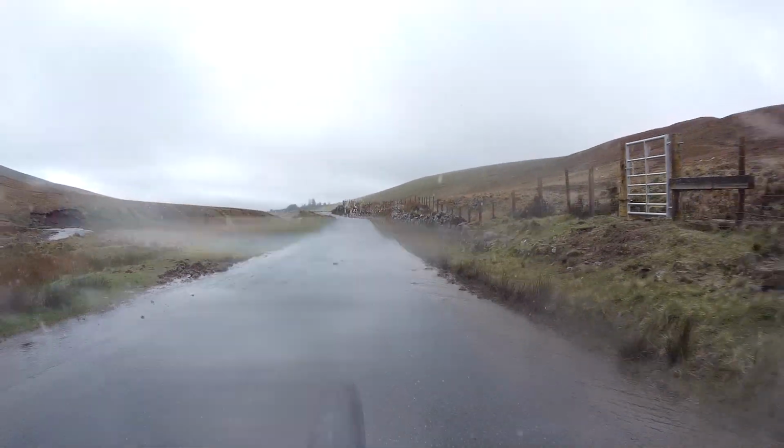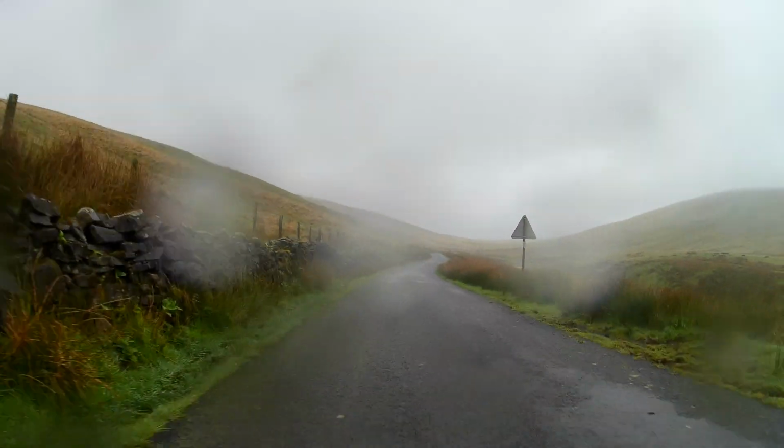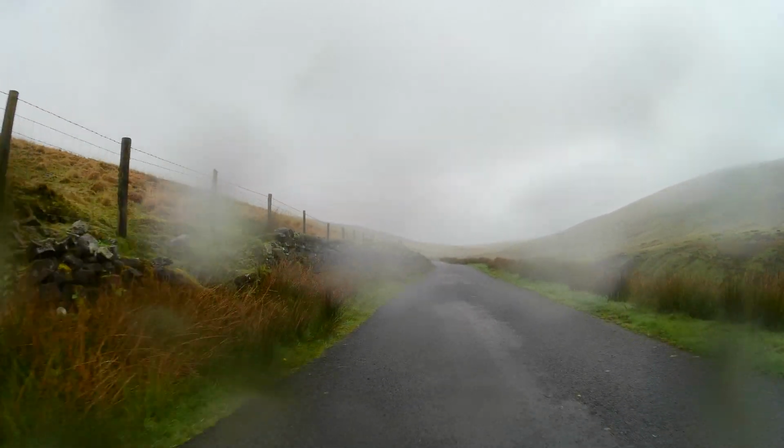You might be wondering, why didn't you at least wait for a slightly nicer day? Well, this is an accurate depiction of typical conditions of the last few months, and sometimes you just have to get on with things.